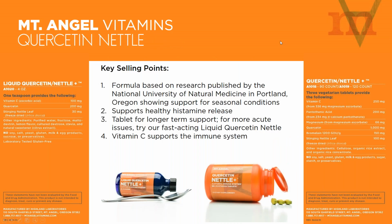Thank you. So we're going to go ahead and start with our Quercetin Nettle line. This particular formula was originally published through Planta Acta by the College of Naturopathy in Portland, Oregon, and nowadays it's known as the National University of Natural Medicine. In this particular case, this arrangement of herbal materials, the quercetin and stinging nettle leaf, had some very positive benefits associated with supporting healthy histamine releases in the body, specifically associated with seasonal conditions.